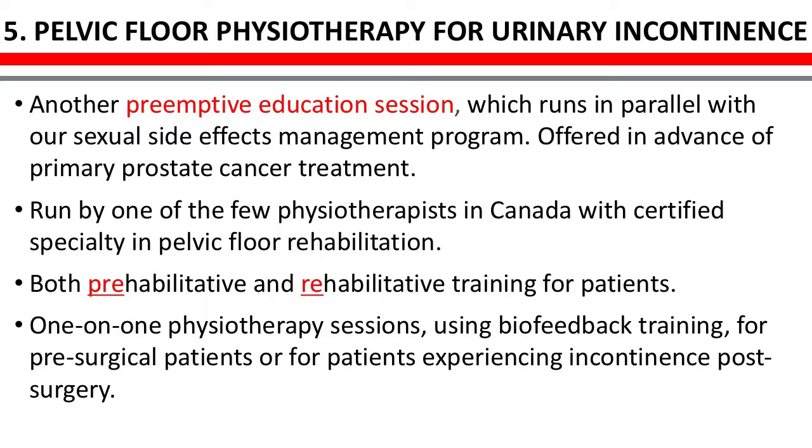Marcy Diane is one of our few physiotherapists in Canada with a certified specialty in pelvic floor rehabilitation. This is both a prehabilitative and rehabilitative training for patients. As part of our pelvic floor module, we also offer one-on-one physiotherapy sessions using biofeedback training for pre-surgical patients or for patients experiencing urinary incontinence post-surgery.